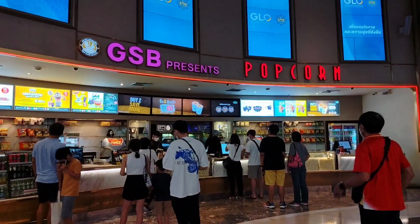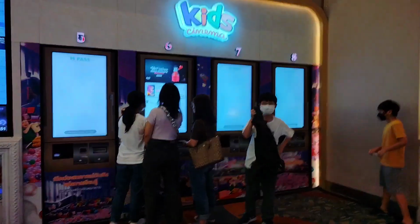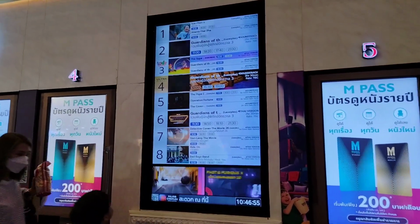So here, you don't need to line up to get your tickets. You can buy it yourself using these electronic ticket machines.